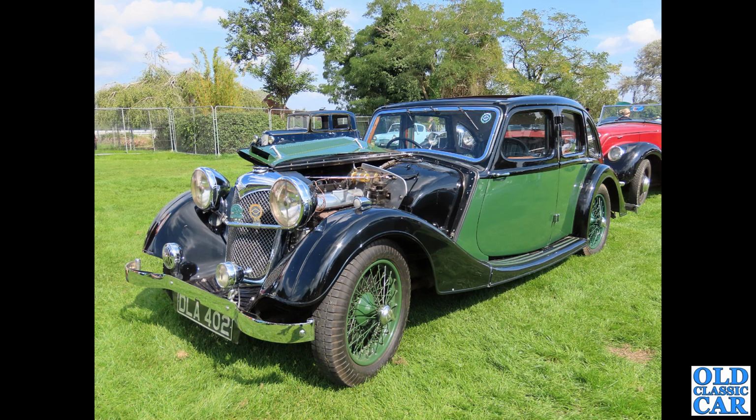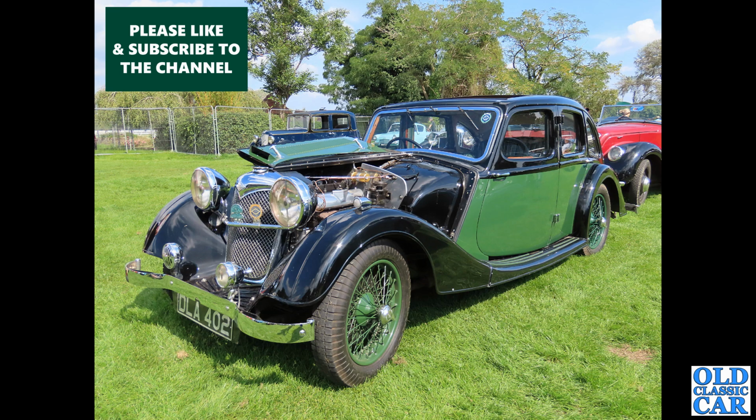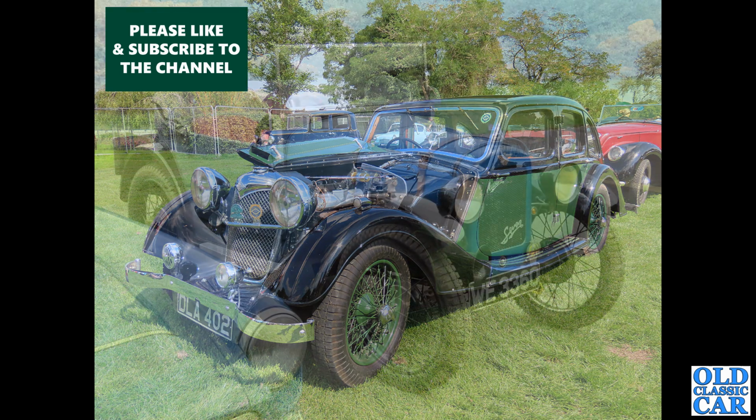Right, DLA 402 is next, and we're going to the pre-war years, 1936 to be precise, and this magnificent Riley Kestrel. What a bobby dazzler that is. Again, as with all these compilations, let me know in the comments which car or cars you would most like to own yourself. There's going to be quite a few to choose from here.